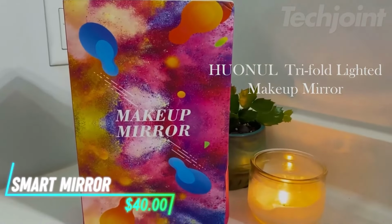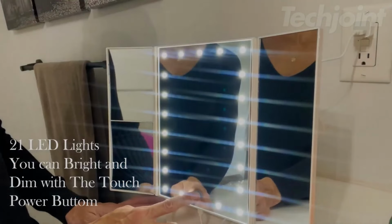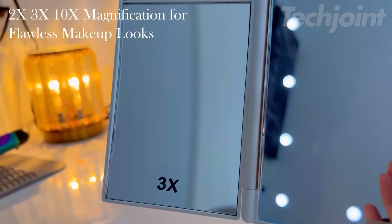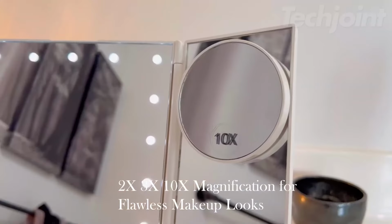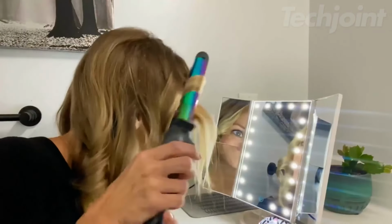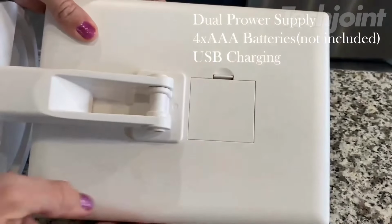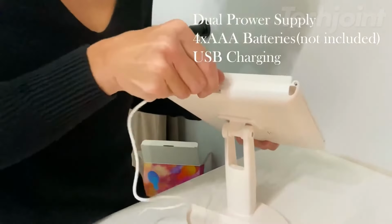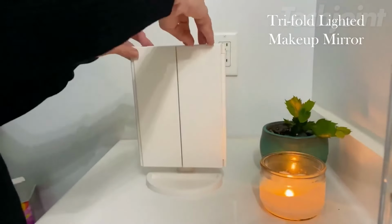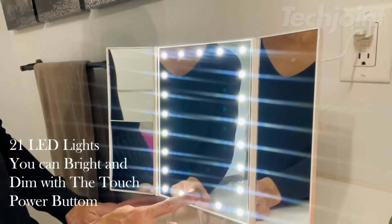This is a makeup mirror designed with 21 built-in LED bulbs that provide adjustable brightness for flawless makeup application. It features multiple magnification modes, 10x, 3x, and 2x, along with 3 panels for a wide-angle view, ensuring you can see every detail. You can power it using a USB charging cable or 4 AA batteries, giving you flexibility in how you use it. The adjustable rotation allows you to set the mirror to your preferred angle, and the touch control makes it easy to operate the lights.